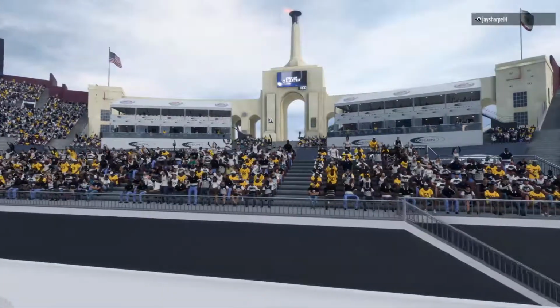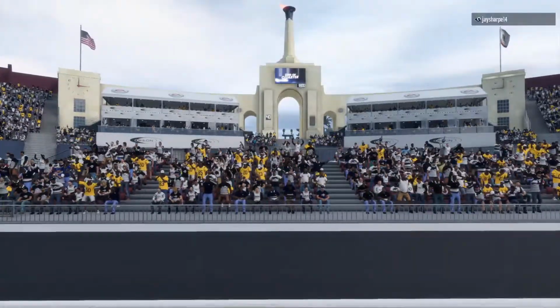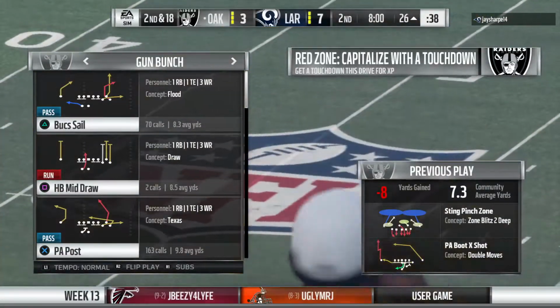Ready to go now in the second quarter. Brandon Gaudin, Charles Davis. It's the Raiders in possession of the football, but they face a second and long to start things out.